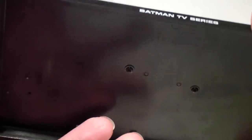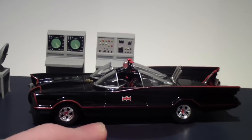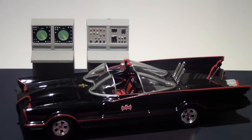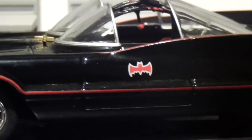Just saying, there are screws on it, so if you did want this as a standalone piece without the background pieces or anything like that, it looks like that is possible. Ain't trying it though. I just don't want to risk it because I like it on these bases and in these boxes. But we'll look into the detail of this Batmobile, and there is a lot.